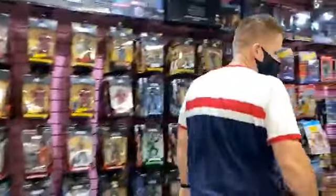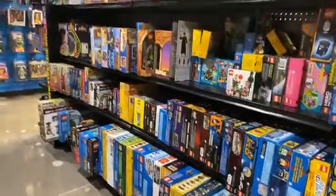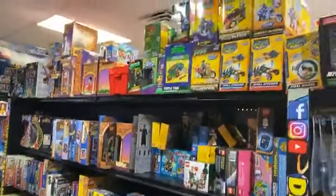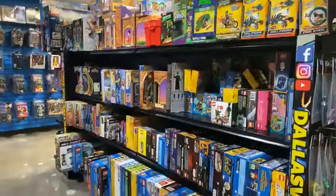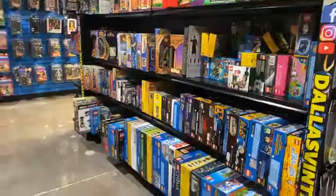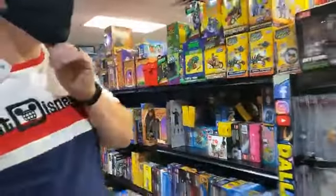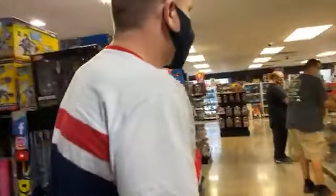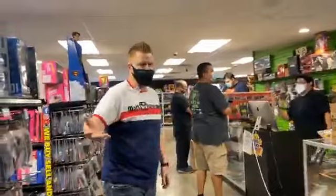Okay, so we got lots and lots of Legos here. Got some Creo. I'm not seeing it, but that's not a hard no. Mega Bloks Call of Duty. Ooh, no Mega Bloks. DVT is the Lego establishment only. Okay, so no Mega Bloks Call of Duty.